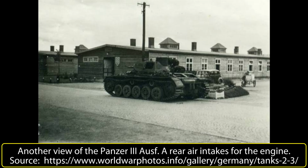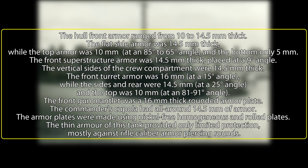Inside the engine compartment was a 12-volt Bosch generator. Its main role was to produce electricity for the 2 12-volt Varta batteries, which were needed for the electrical starter motor that started the main engine. The hull front armor ranged from 10 to 14.5mm thick.